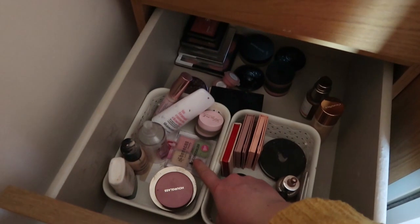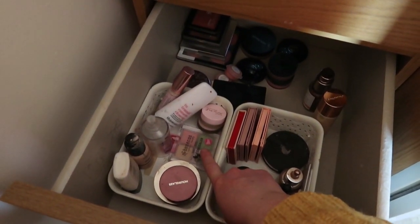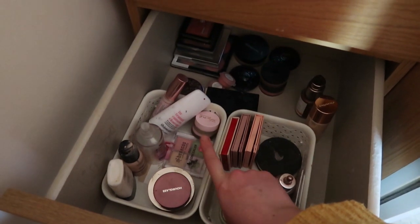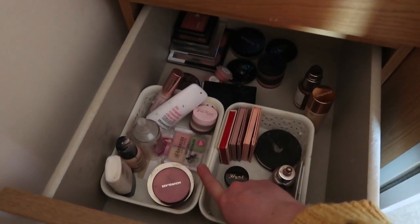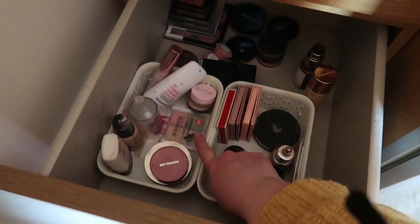The Benecos colour correctors, although I never use colour correctors, so I don't know why I've got it really. But I know someone wanted a video a while ago, which I did, on how to conceal dark circles, so I did use it in that, and it is a nice product. So if you are someone who does use colour correctors, or needs colour correctors, this is a nice product for sure. I just don't really use colour correctors personally.